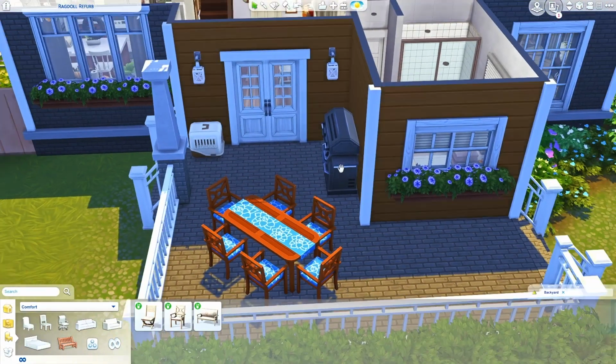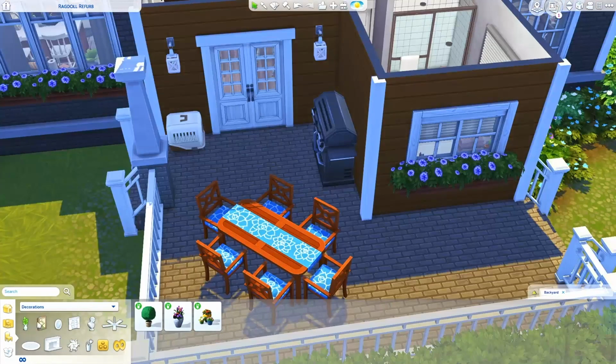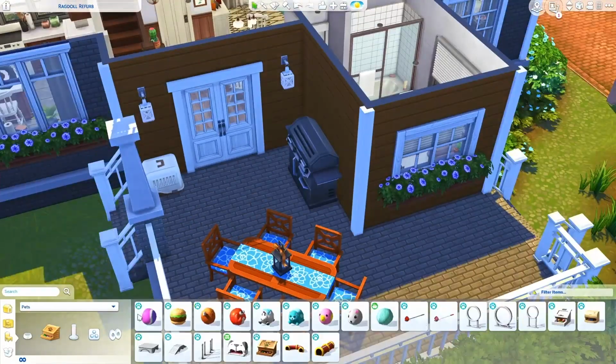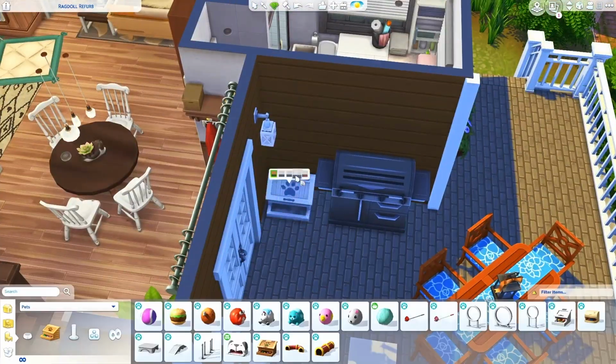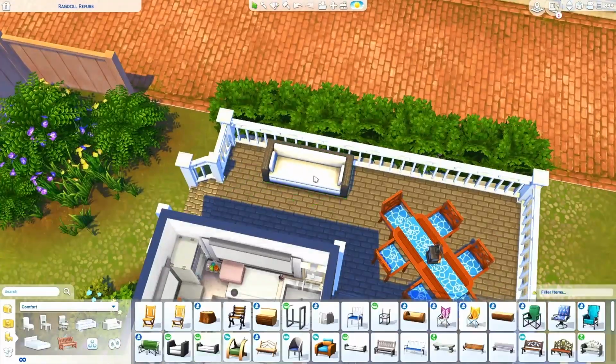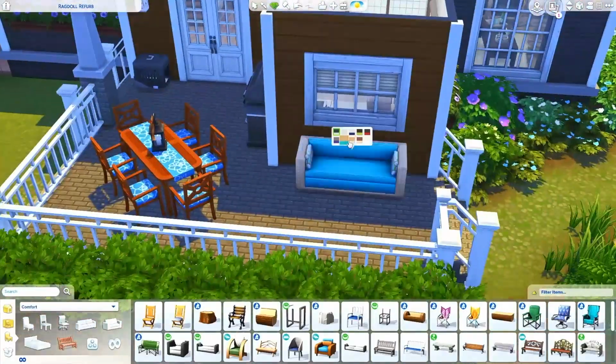But yeah, this was already it for the interior of the house. I didn't actually record the upstairs bathroom, I don't think. But it's just a really basic bathroom. It only has a shower, toilet, and a sink, and it's just nothing special. So I just didn't record it.